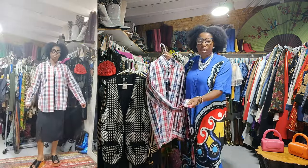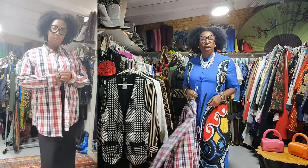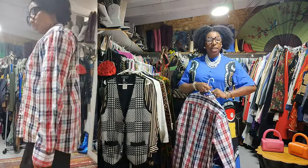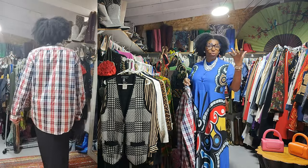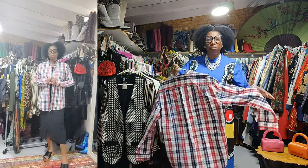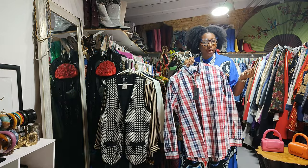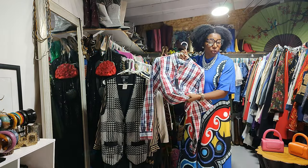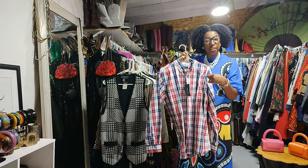You can always roll up the sleeves, sis. You can even make it a crop and tie this around your waist with some jeans to be comfortable if you are going to a cookout or something. You can wear this with a blazer, with a vest over it, under a sleeveless dress. Yes, sis. And always tuck this in with your skirt and make it more feminine, adding some necklaces.